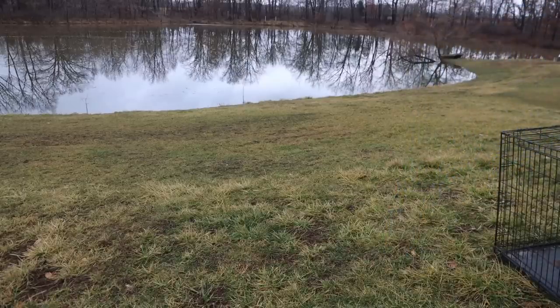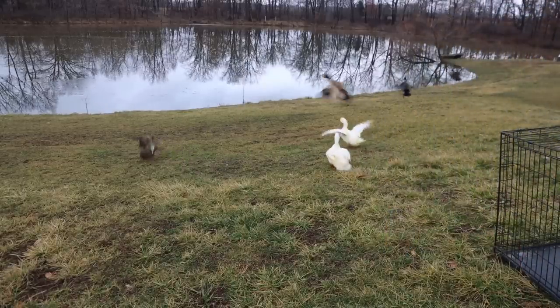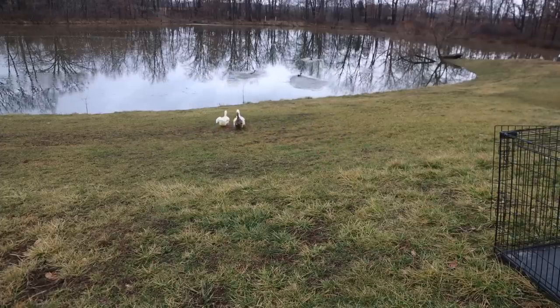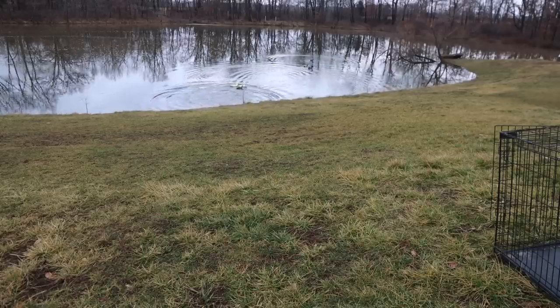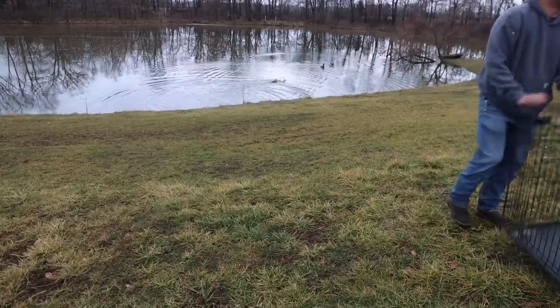Come on. There you go. Go to the pond. Peking can't fly. They're like, I want to fly. There you go. Well, I think they're happy to be back in their pond. I know I'm happy to have them out of the barn.